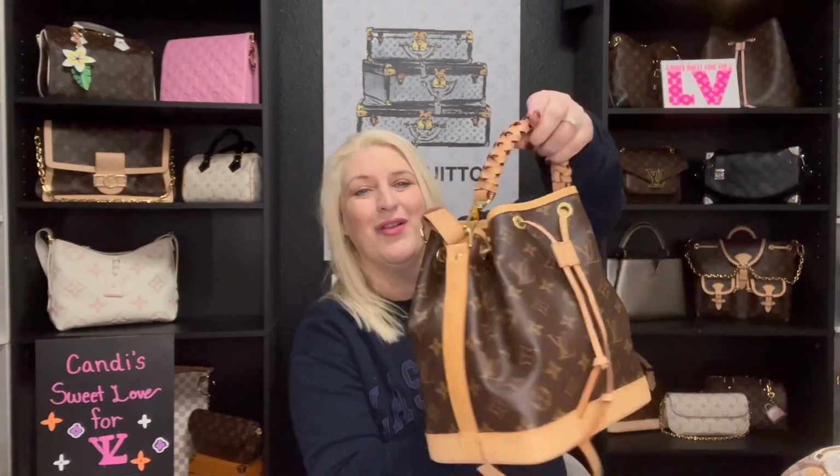So let's get started with the very first one, and I am going to start with the cheapest bag. And okay, so my first bag, the cheapest bag that I have from Louis Vuitton, is, I'm trying to fix the strap that's bothering me, the Noe BB in the monogram with a lot of vachetta. But I tell you guys what, this is one of my favorite bags in my whole collection. And you guys are going to hear me say that a lot, but I really do gravitate more toward the bags that are of lesser value. And it's not because of the price, but it's just because I really do love them that much more. And I'll tell you guys why on each of them.